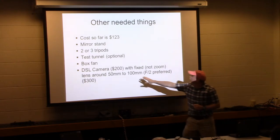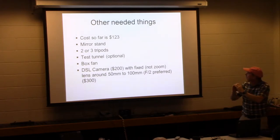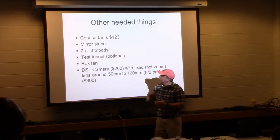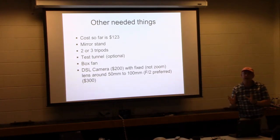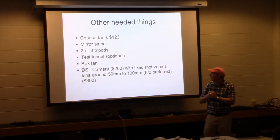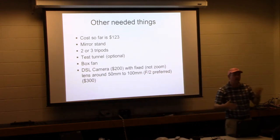And you need a camera, a nice DSLR camera with a live view on the back. The camera that I use, you can buy used for $200 now. You can get a 50 millimeter lens for about $50. You want to get an F2. You don't want an F5 lens or an F4 lens. And preferably not a zoom, because there will be more reflections in the optics. I use an 85 millimeter F1.8. It's an expensive lens. It cost me $300, but I already owned it for something else.